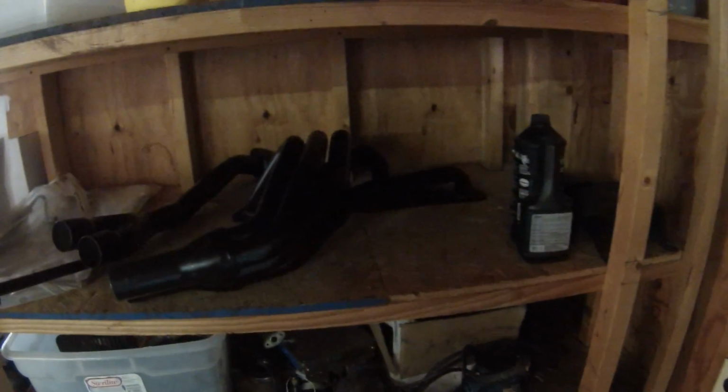Let me show you the shelf of parts. So if we can figure things out, all of this stuff, and even up there, is all parts for this car. There's a header, there's power steering lines, there's all the engine gaskets and hoses and stuff like that, suspension parts, clutch, a steering rack, all the stuff we want to do, including more stuff.